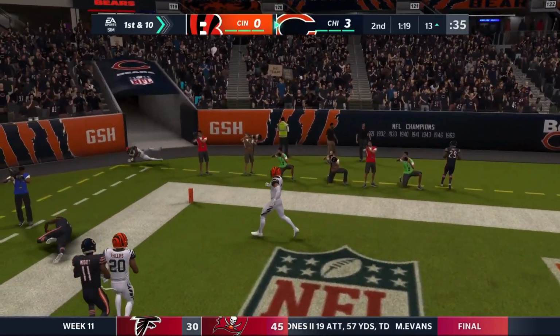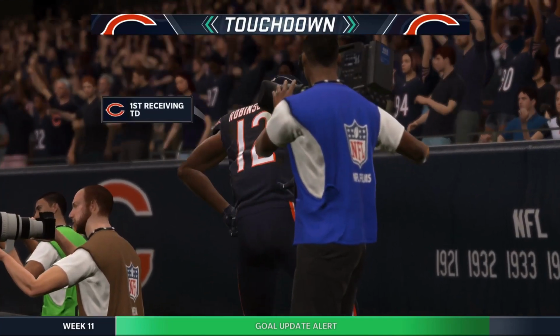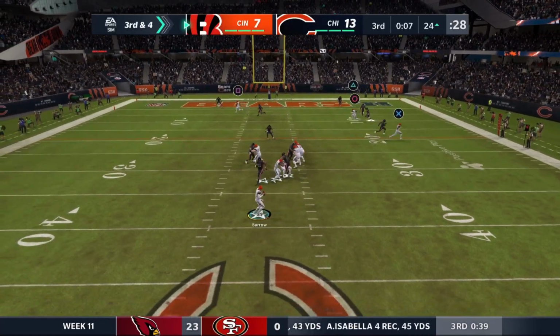Back corner of the end zone, he finds Allen Robinson for the touchdown. Allen Robinson very happy to have young Simmons as his quarterback. It's 13-7 later on in the game. This could be the last play of the 3rd quarter.